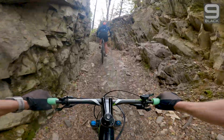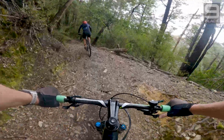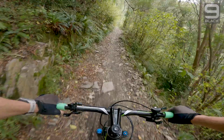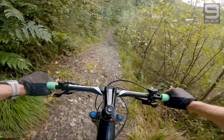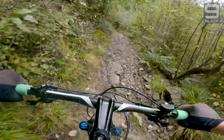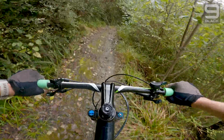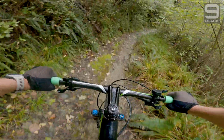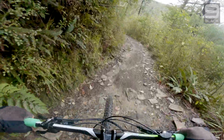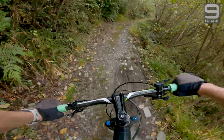Nice cutout, or probably blasted it. Not sure how it's made, but very cool. Don't get me wrong, the uphill is still quite bumpy, so it's not just for cross-country dudes and dudettes. And I have reasonably forgiving tyres or suspension. A few little tricky bits. Keep you interested.